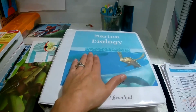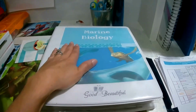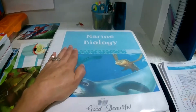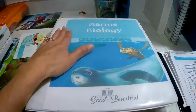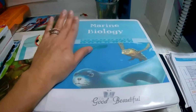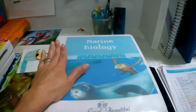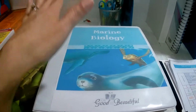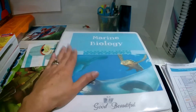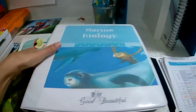Anyway, I cannot say enough good things about this. Some people are worried about the religious content in here. That is just trying to teach kids that everything you see around you is God's creation, regardless of what Christian denomination or religion you come from. And if you believe that, this is definitely worth your time, your money, and the effort. If you don't believe that and you want a more secular approach, this is not for you. Okay, so let's move right along.